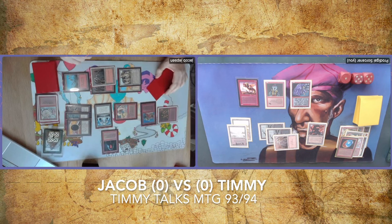Jakob is not dead, by the way. Just a newsflash. He's still very much alive, despite the fact that I'm drawing twice as many cards. And remember, he's in bolt range, but I've used all my lightning bolts. I think they're all in the graveyard. So, ay, ay, ay. 3 cards in hand.